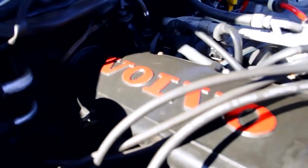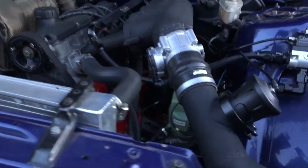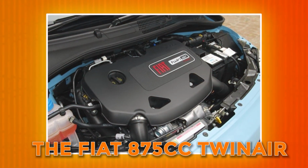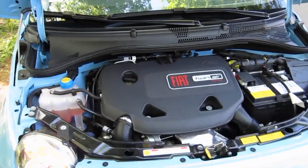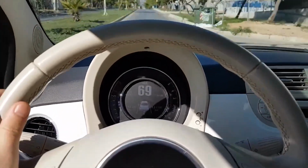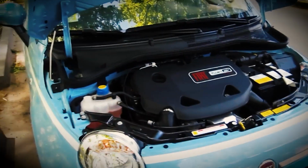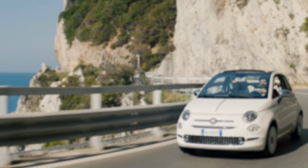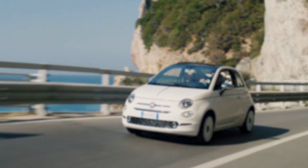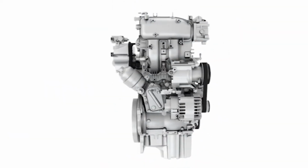The next few engines may sound weak, but they're some of the best ones you can get for durability and simplicity. The Fiat 875 cubic centimeter Twin Air is a compact turbocharged 2-cylinder engine that makes sure you feel an efficient and innovative experience. It was introduced in 2010 and was very successful in designing a smaller and environmentally friendly engine without doing any harm to the overall performance of the vehicle. The horsepower is just 85, making the compactness of the whole thing very apparent.